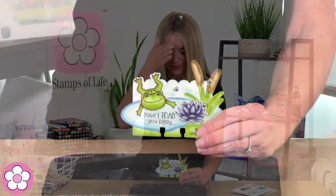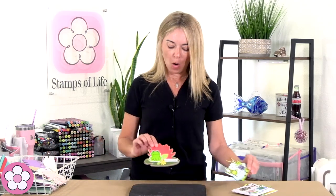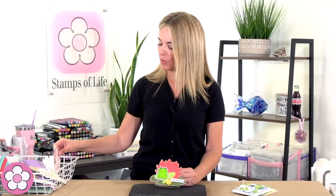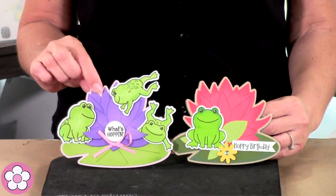Here's another one. Oh, look, this is a Creative Decks card. Look how cute. Have I told you lately? Toad. Get it, Toad. Oh, we also had our lily pad fold it. So adorable. Two different options here. Look how cute they are with those little froggies on them. I just absolutely love them.